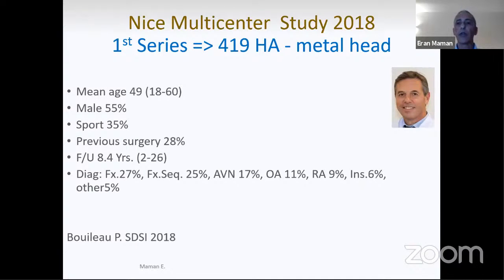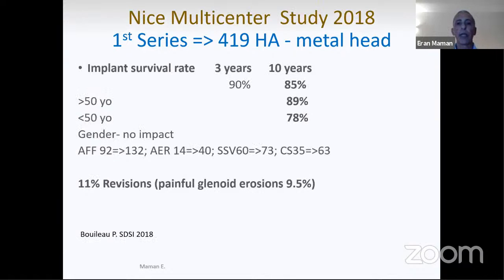NIST Multicenter Study 2018. This is the first series they published, 490 hemiarthroplasty metal head. The mean age was 49, and the main indication were fractures, 27%, fracture sequela, 25%. So overall, around 50% because of fracture or fracture sequela. And the 10-year survival rate was around 85%, which is not bad. If the patient were older than 50, it rose to 89%. If they were younger than 50, it dropped to 78%.